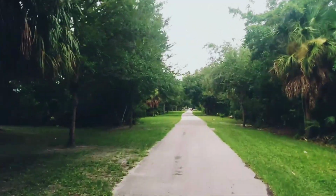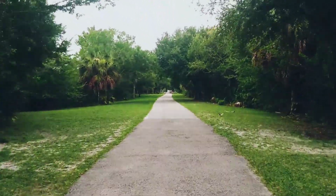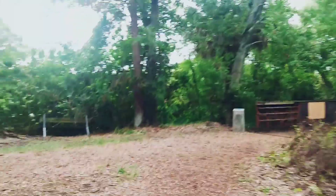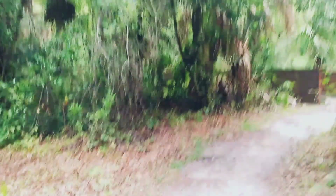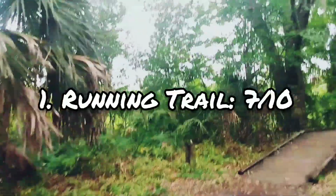The running trails carry their own unique set of pros and cons. Half the park is really well maintained, very spacious, tons of variety in the way of paths. The other half is more subpar. The boardwalk specifically creaks, is old, feels a bit unstable, and you really have to watch your step on those dirt paths. I would rate this a 7 out of 10.